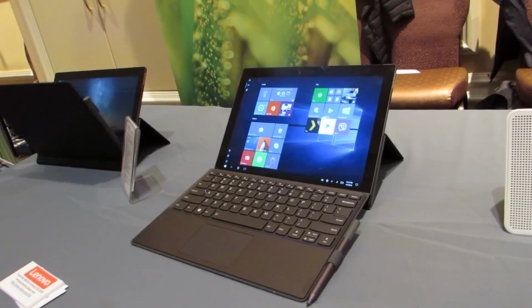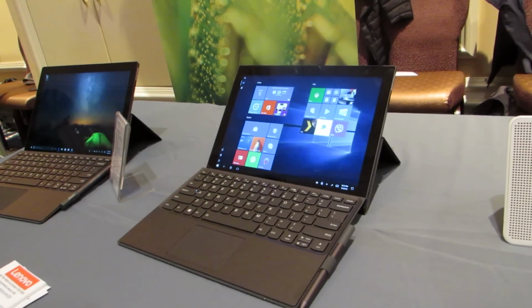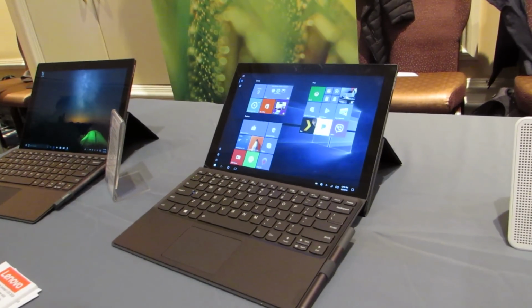Lenovo is not the only company with a Snapdragon 835 powered device coming to market this year. We're also expecting some from Asus and HP, and none of them are going to be particularly cheap either. I think prices are starting at around $599 to $799 for those as well.